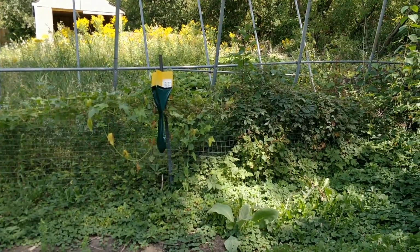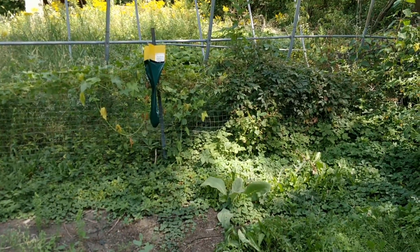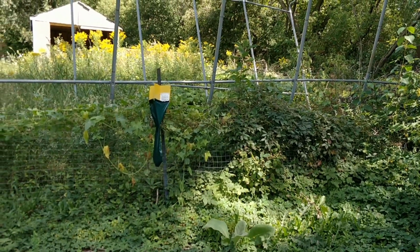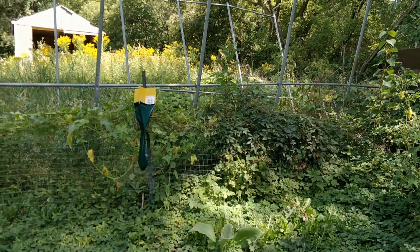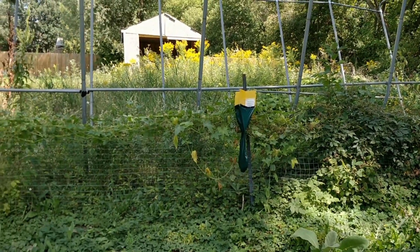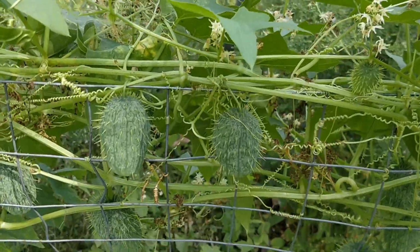So here we have a Japanese beetle trap. And the reason we've done that is because in a lot of this foliage over here, we noticed hundreds of Japanese beetles. And we'll get in close here and see some of the devastation that they've caused to some of these plants on the right, but I also want to take a look at some of these wild cucumbers over here too, because they're pretty neat.